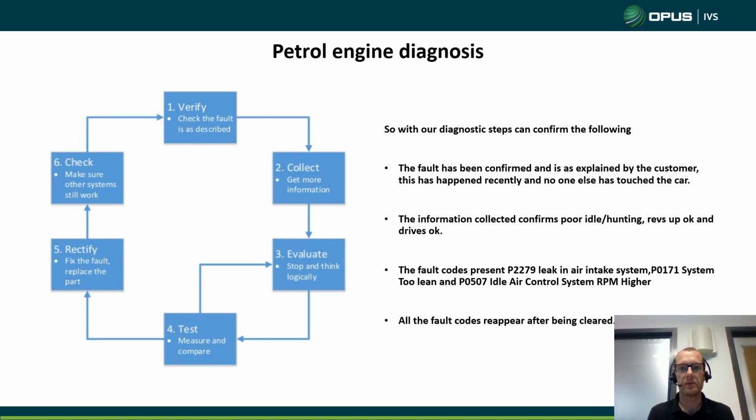So let's imagine we've got a car in and we've done some of the initial work. The fault has been confirmed, explained by the customer. The fault has happened recently. No one else has touched the car. The information collected confirms poor idle, hunting at idle, revs up okay, and also drives okay, so there's a bit of a clue there.